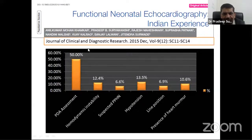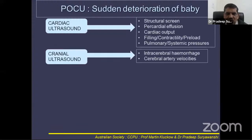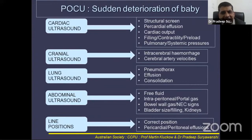We also documented the role of functional echo in India, where we could see that functional echo was utilized in various modalities for PDA, PPHN, shock and line position. This is the role of functional echo in Indian setups that we have documented. We also looked at the RI pre-transfusion and post-transfusion, where we could find the RI findings in partial exchange, in exchange transfusion and packed cell transfusion. This publication is accepted. Once it is published, I'll share it with you guys. This is the protocol written by us, and it is accepted by the CCPU and now the European Society of Pediatrics. Hopefully in the next 3-4 months this protocol will come out.